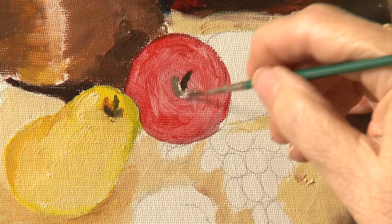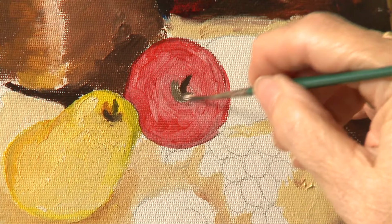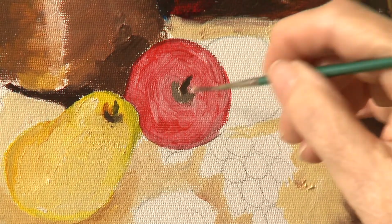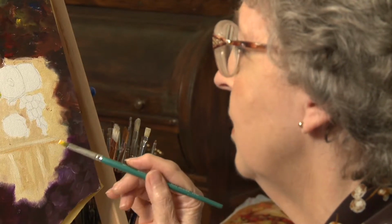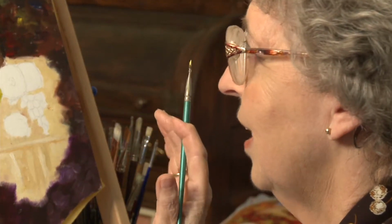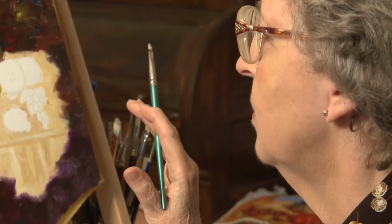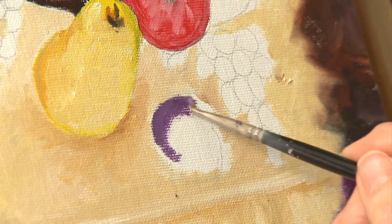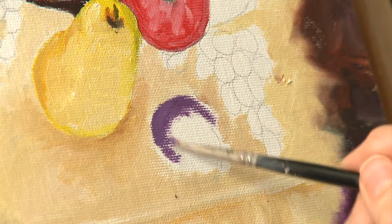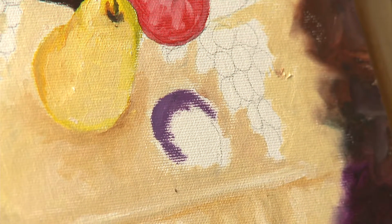One of the things about oils that I really like is that they are very forgiving. They're easy to work with, they're easy to blend, and they have, to me, maybe I shouldn't say this, but they have a lot more depth than I think acrylics do. There's something about the intensity of the colors that, to me, is much nicer than acrylics. So that's my medium. I like the oils.